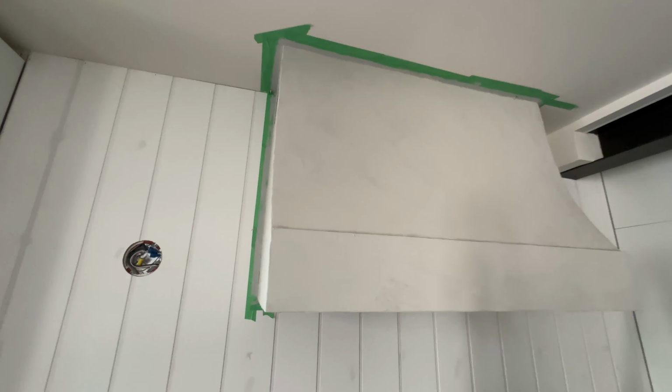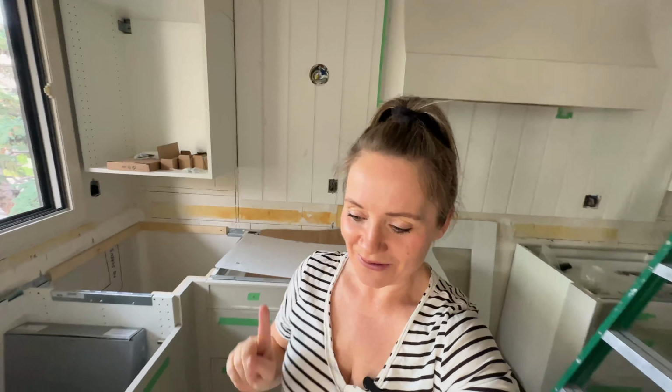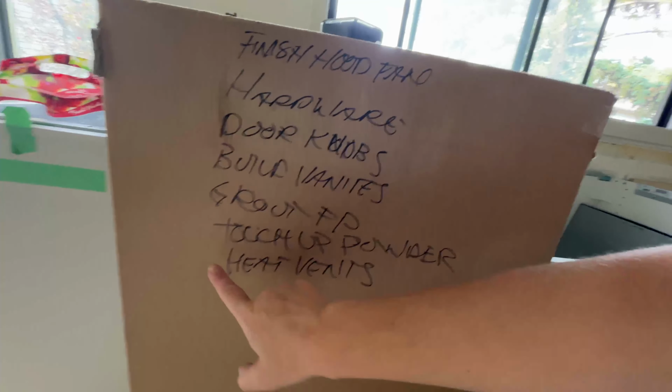I'm definitely much happier with the texture using just the trowel. So that was a good lesson. Right now, I am going to touch up the powder room. When I painted all the trim, I am not a super expert painter. I got some of the green paint on the walls. If I leave it on the walls like that, it's actually going to show through the paper.